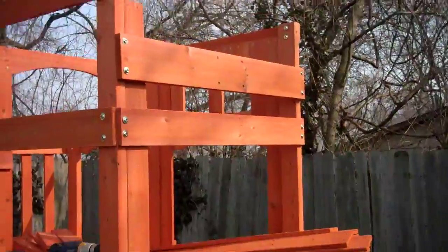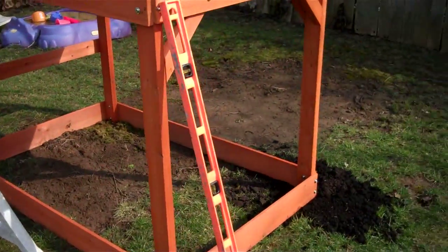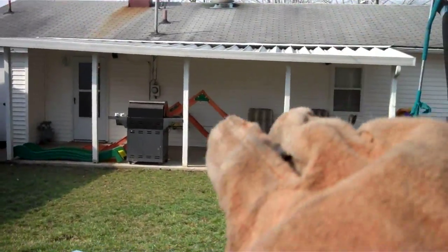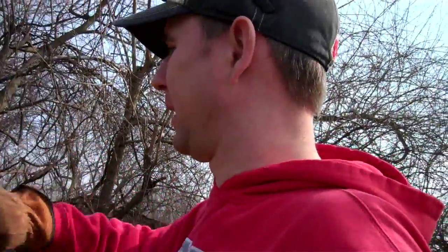So here's what I've got done so far. It's pretty much just the framework of the clubhouse. And then at the same time, I've got some of the other parts already built. You build them and then you put them together kind of piecemeal, I guess. You've got that stuff over there that's already built. It's just waiting to be attached to this, so that when I get this to where it's ready, then I just attach it to it.